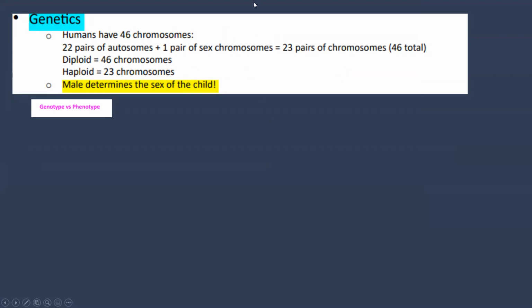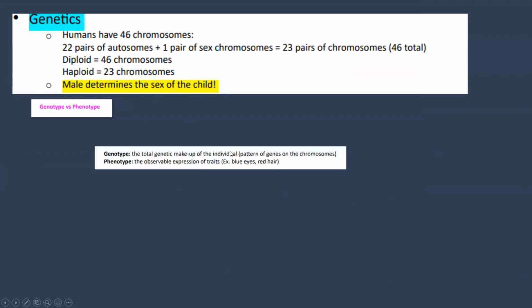Alrighty, going into genetics, really just for the stuff where you want to know just basic stuff. Male determines the sex of the child. Know the difference between a genotype and a phenotype. Genotype is the genetic makeup, and the phenotype is the physical traits.